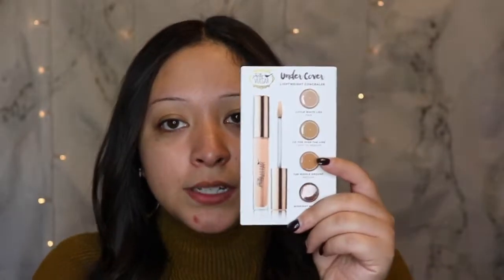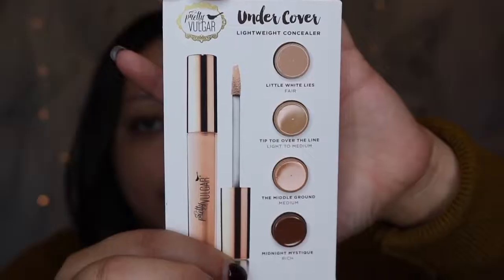The first thing I see in here is we've got some concealer shades just like I saw in the previews. It's from Pretty Vulgar. And it says it's an undercover lightweight concealer in fair, light to medium, medium, and rich. So there it is. I'm probably going to be fair because, I don't know, I'm Mexican, but I'm still pretty light skinned. But anyways, let's move on to the other products.